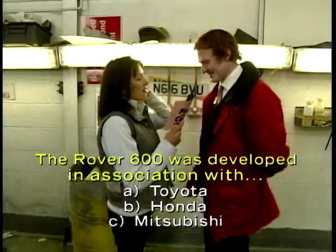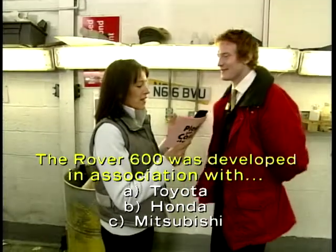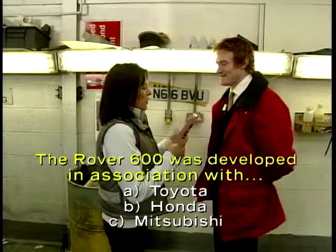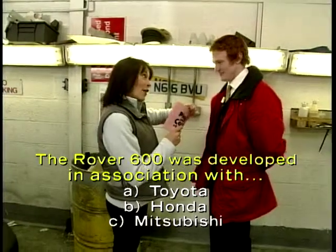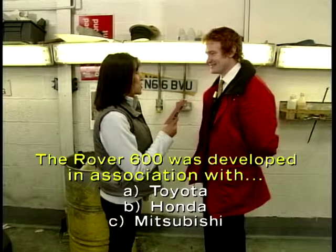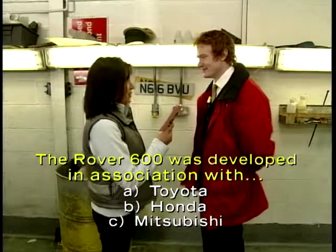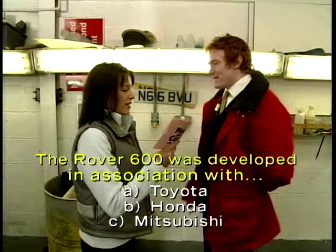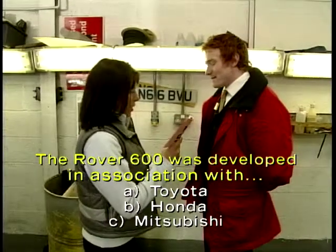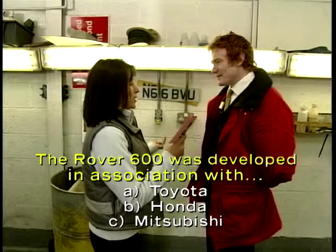The new Rover 75 is the successor to the Rover 600 and 800 series. Okay. The 600, though, was developed by what company? Because Rover has had so many owners over the years. Was it A, Toyota, B, Honda, or C, Mitsubishi?